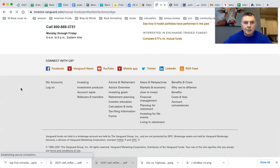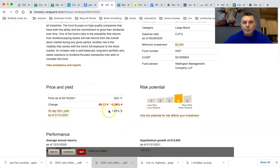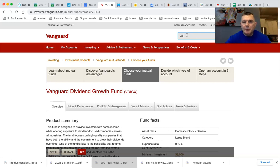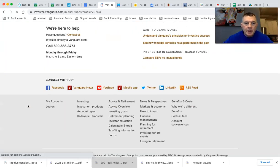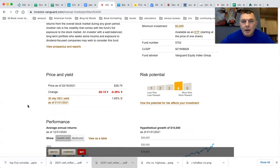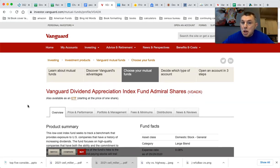All right, so the dividend growth fund yield is, I'll have to pause. All right, there's a dividend yield of 1.66 for VDIGX. I forgot what the other one was. So 1.66 for dividend growth, and 1.65 for the index fund. So they seem relatively the same, right?